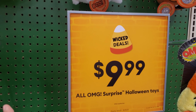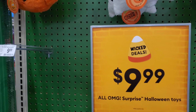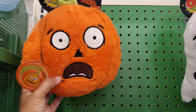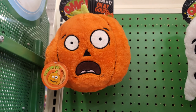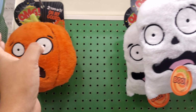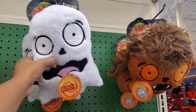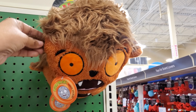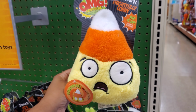So I'm in Petsmart. $10 on the oh my gosh surprise. And you know what's funny? There's like a toy on the inside. So if your dog really rips it up, there's another toy on the inside. We have oh my gourd, ghosting your boo. And they do squeak. Oh my gosh, look at that guy. He is so funny. Candy corn.